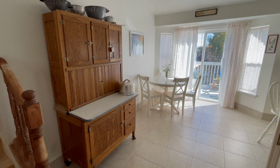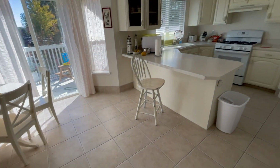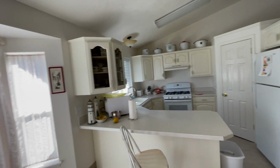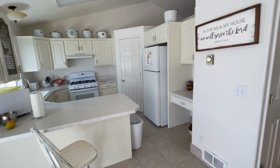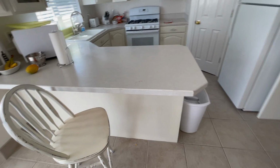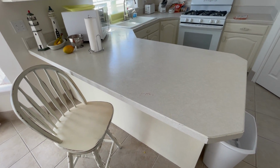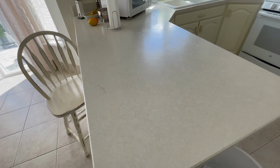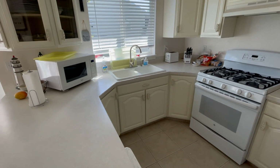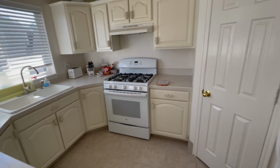This is the kitchen dining space, again with the hard surface tile. Here's the kitchen. I like what they've done with the cabinets. So they've just painted them a nice bright white. The countertop, for a rental for you guys, it's probably going to be fine. There's no damage to it. It's a little bit older. It is the Formica top, but it looks okay. Just, if you guys end up living in this home after you rent for a little while, that's probably something you'll want to change out, as well as the appliances. They're a little bit dated.